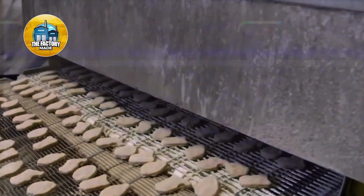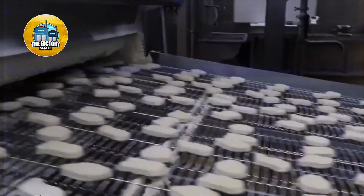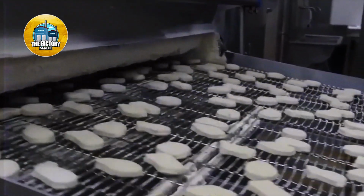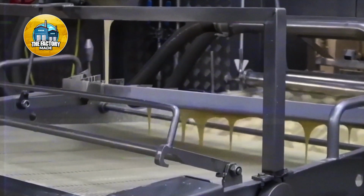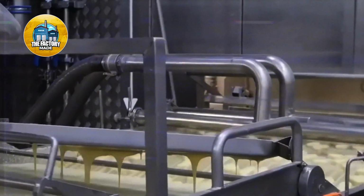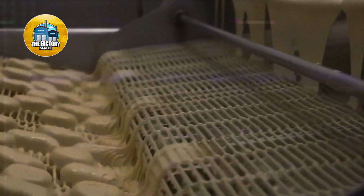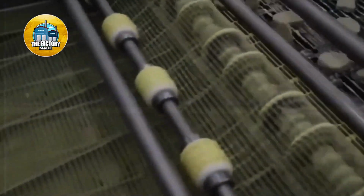The nuggets are dipped in a batter, then coated with a breadcrumb mixture. This helps give the nugget its crispy exterior once it's fried. After the breading process, the nuggets are placed on trays in preparation for frying. The twist here? Well, the breading is a closely guarded secret. McDonald's keeps the exact recipe for their breading under wraps, and many have tried to replicate it without success.